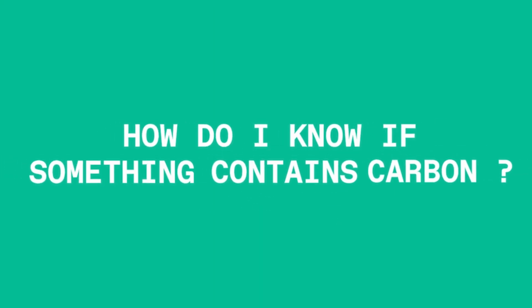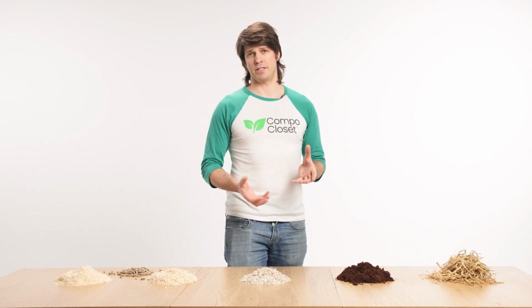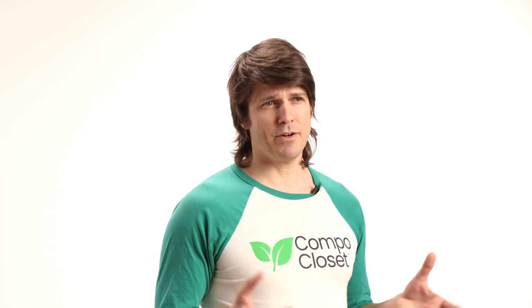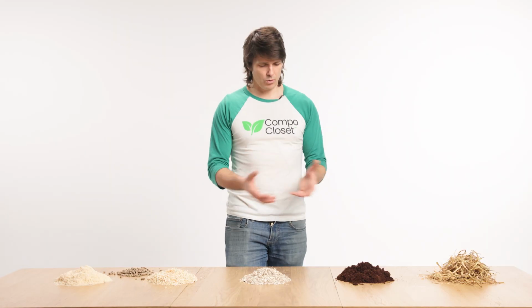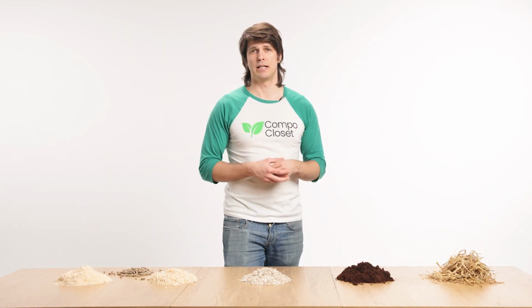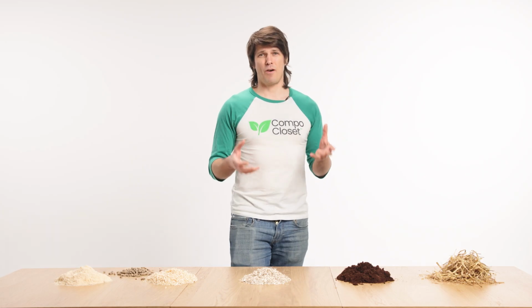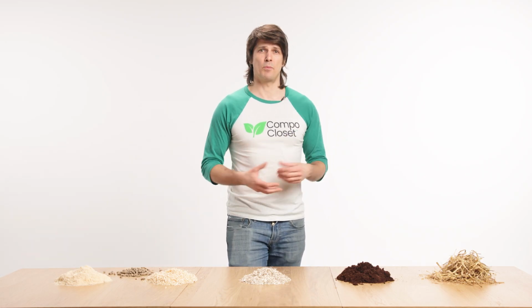How do I know if something contains carbon? There's a simple way you can work out if you can use something as a cover material, and that is to ask, if I dried it, would it burn? All of the above materials contain carbon and will burn on a fire when dry. Sand and soil don't burn, so they don't contain carbon. The microbes can't feed on sand and soil, so they won't help the composting process.